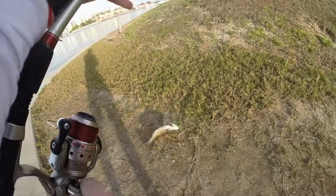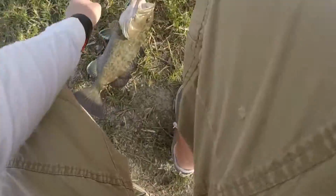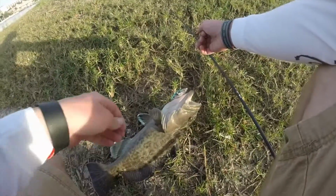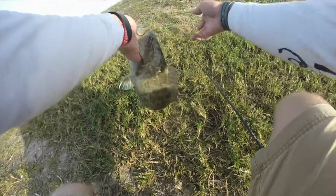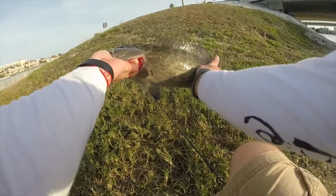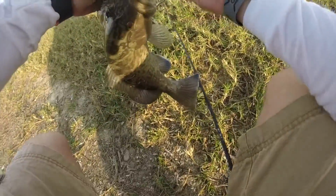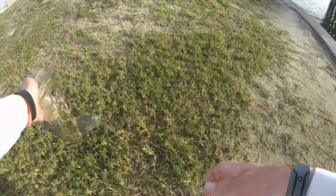Look at that. That is my first grouper ever. Look at that, guys. Holy crap. That is my first. Is that rolling? That is rolling. Oh my gosh. That is my first grouper ever. That thing fought hard. Right in the bottom of the mouth, right in this corner of the mouth. And it looks like a bass, but that is my first grouper.